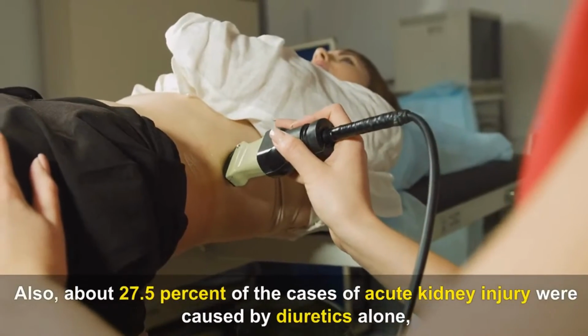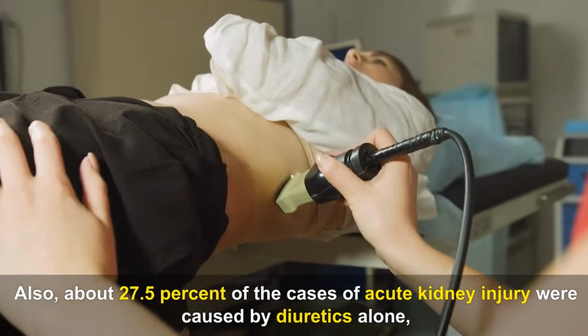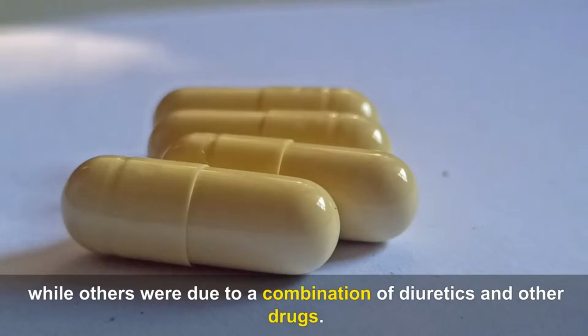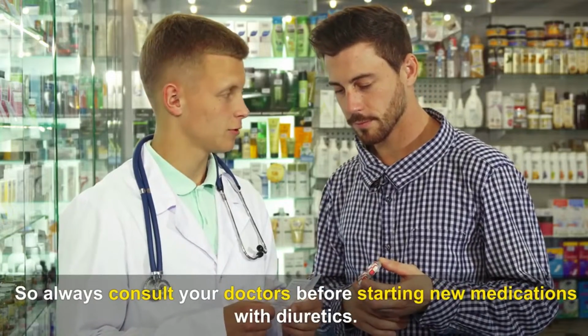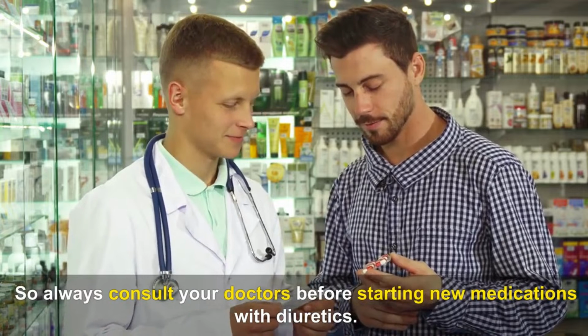Also, about 27.5% of the cases of acute kidney injury were caused by diuretics alone, while others were due to a combination of diuretics and other drugs. So always consult your doctors before starting new medications with diuretics.